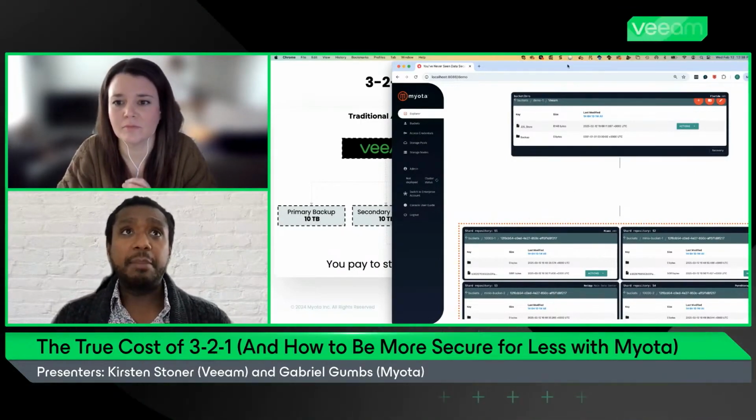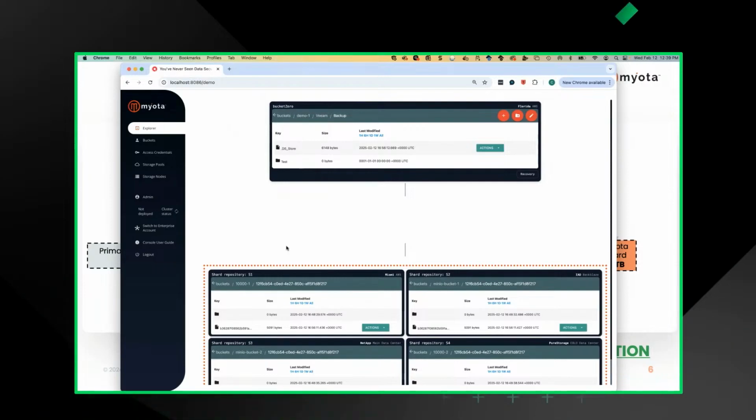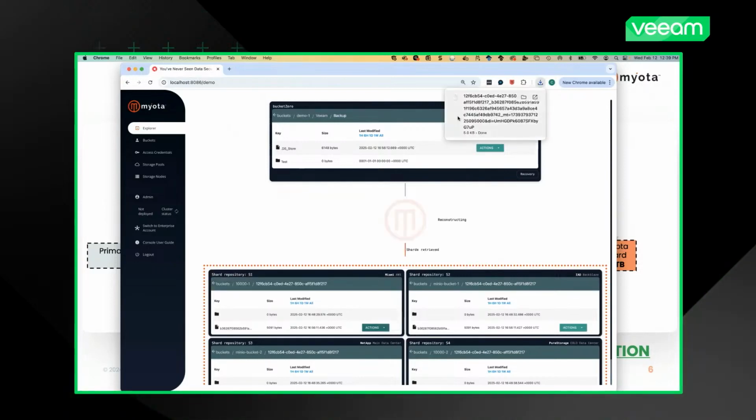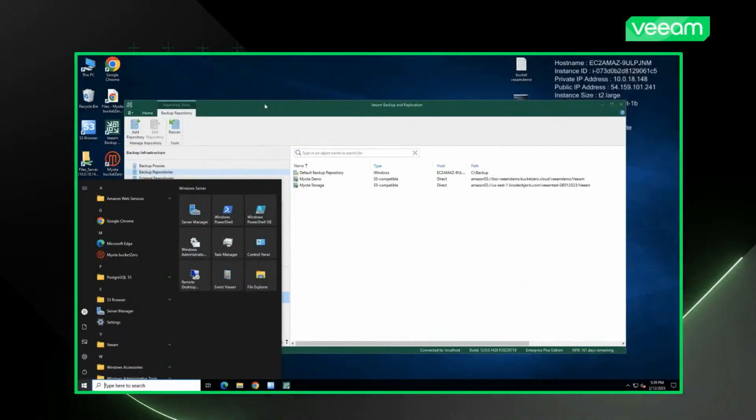So let's take a look at that to answer your question. Here I have a Myota operating environment. It's connected to a Veeam backup infrastructure, and I'll flip over to the Veeam console so you can see that. But first, let me just pull back one of these shards down here in the storage environment. Let's download that shard file. Let's open it up. It's garbage. There's nothing here that can be deciphered or used. But to Veeam, this data shows up very much as usable data.